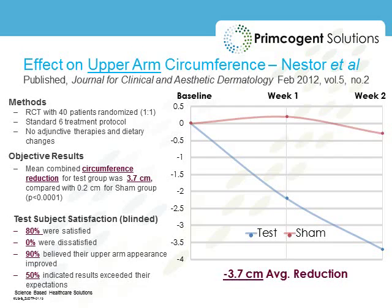90% of subjects believed their upper arm appeared improved, so they could visibly see the circumferential reduction. And 50% of subjects said that the results exceeded any expectations. That is powerful objective and subjective data. And we can meld these two to demonstrate the overall clinical utility of Zerona AD.